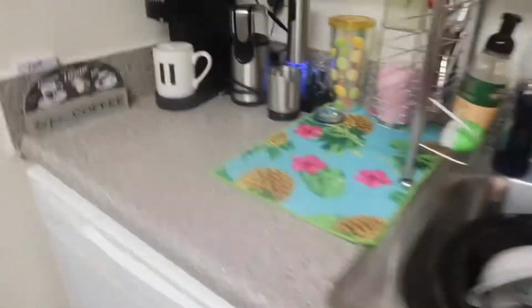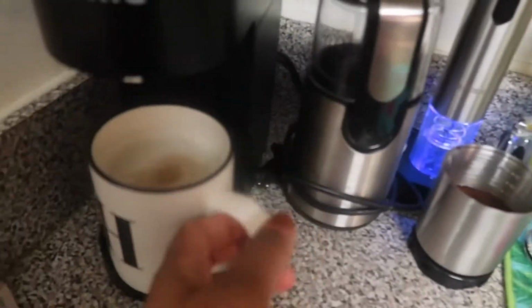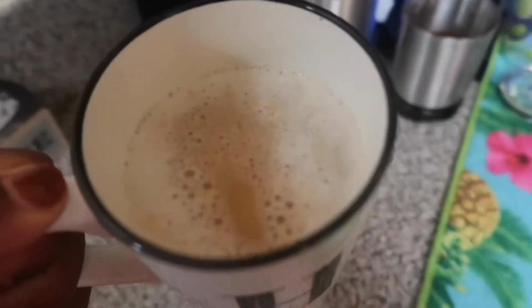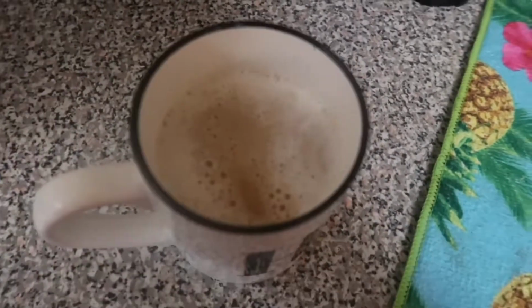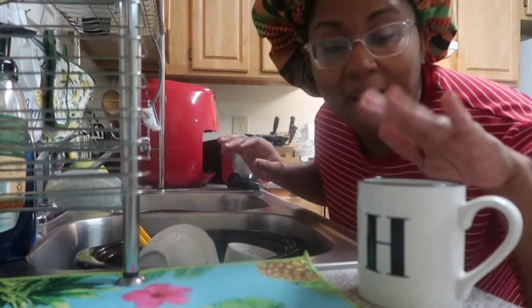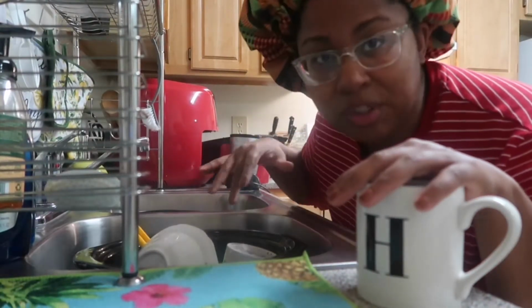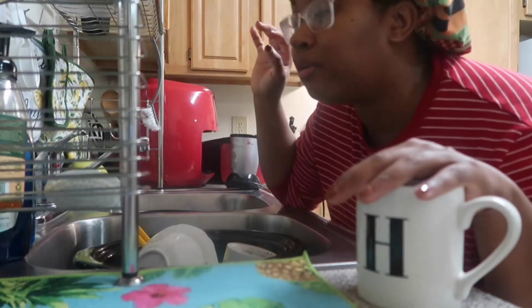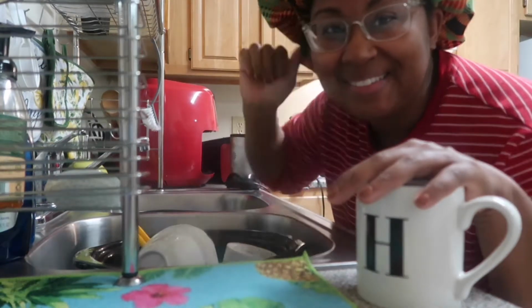Oh, coffee's finished. Yummy. Mmm. Y'all, that is so, so good. All right, so I'm gonna have my coffee right here beside me while I wash up these few dishes and scrub this other stuff over here, and then put it up here on the rack so it can dry.